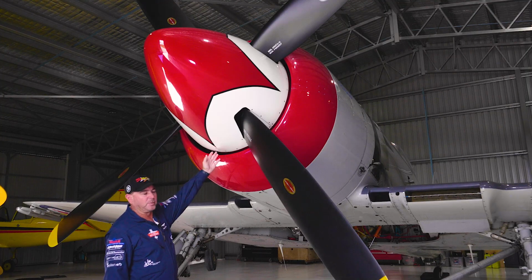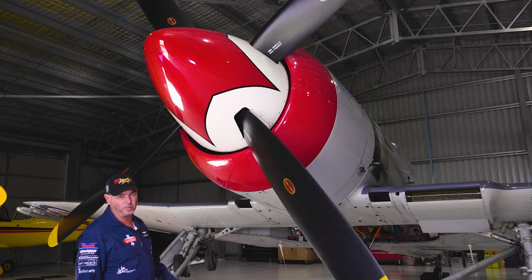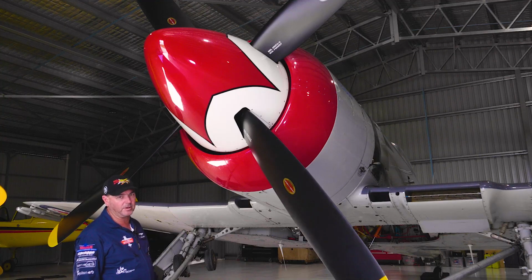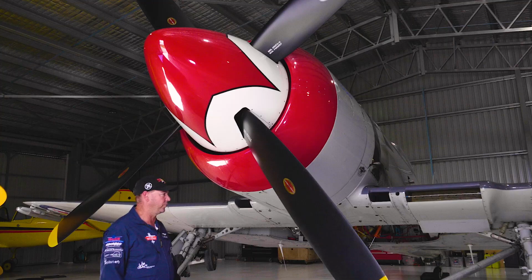You notice the gap between the spinner and the engine cowl's very small. This is where the air gets in to cool the 18 cylinders. So there's a plenum on the inside. The air feeds in, but it doesn't obviously feed in very well when you're going at slow speed, and on the ground it will get very hot if you don't get airborne. So it's basically a pressurised system, so it needs to be moving forward quickly.